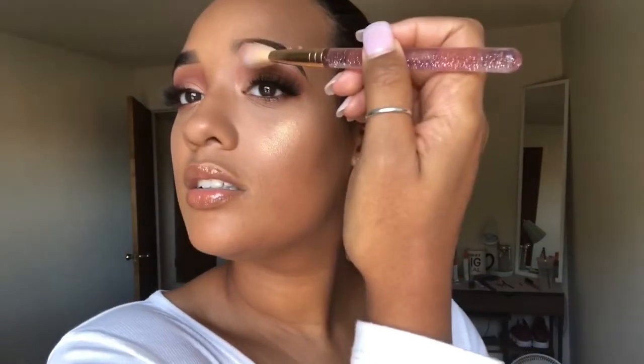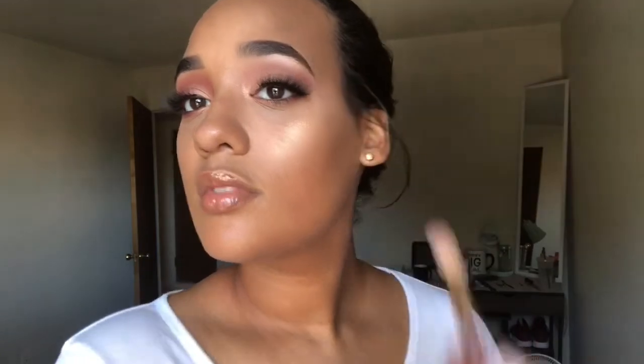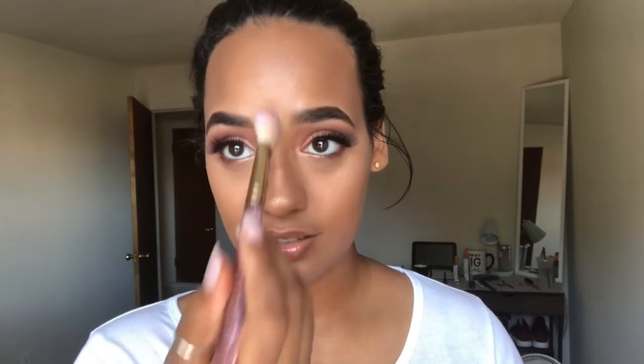This brush by Miss Glam in SG62, the same brush I used earlier. I'm gonna dip into that Radiant again, and I'm going to take it along the brow bone. OMG. Looks beautiful. Beautiful.